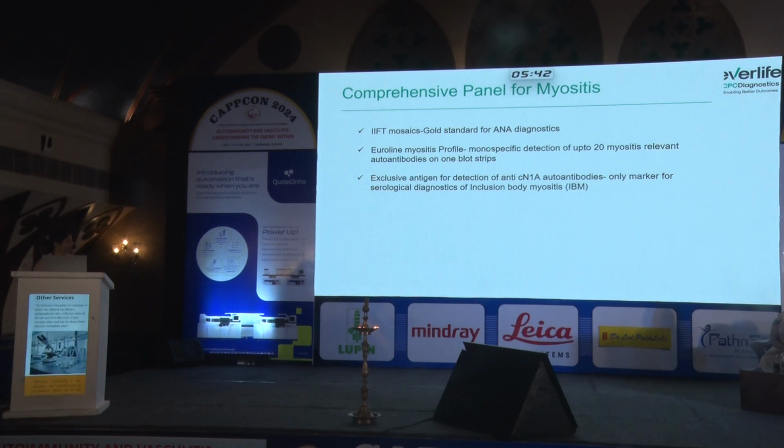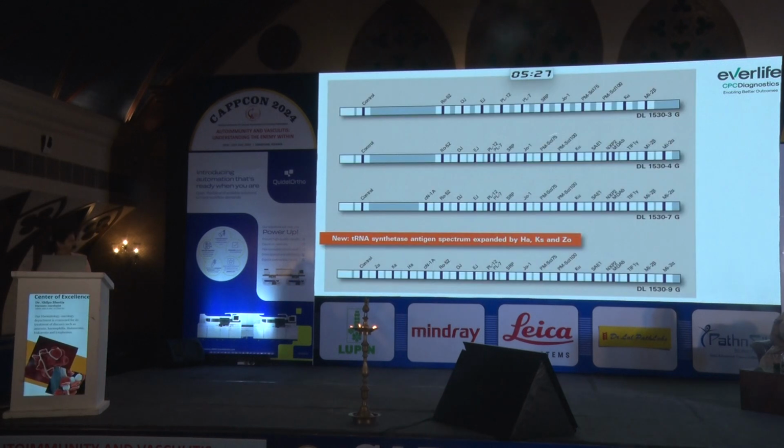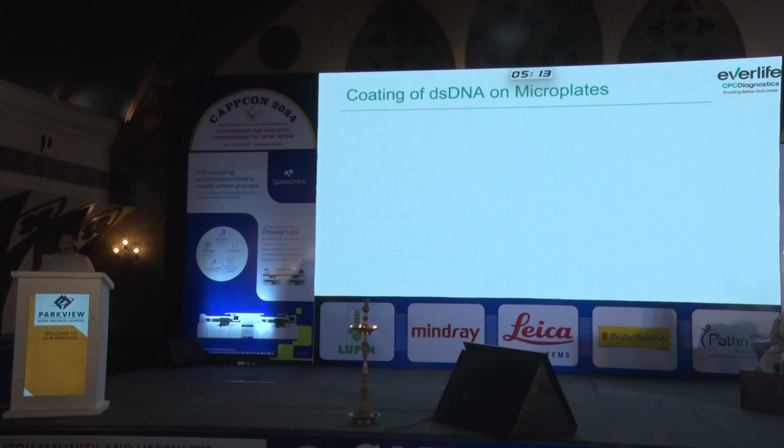Very importantly, I would like to draw your attention to this marker, which is very common these days and people are asking about: CN1A autoantibodies, which are the only marker for the serological diagnosis of inclusion body myositis. These are the different panels we have, in the form of 11 antigen, 15 antigen, 16 antigen, 17 along with the SIN. In a couple of months, we are going to launch one which contains 3 extra. As I said, you can scan 20 different antigens.